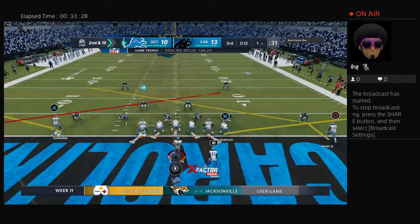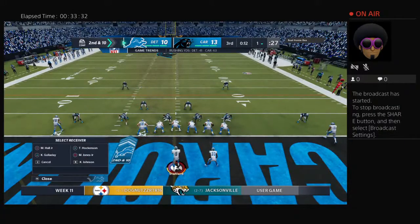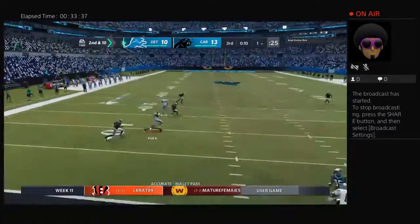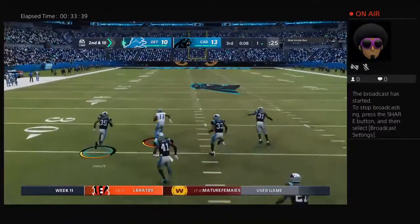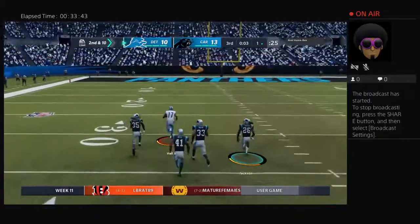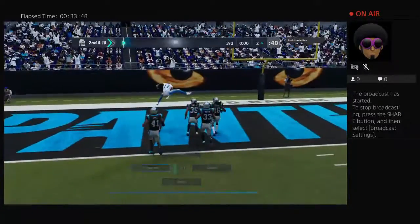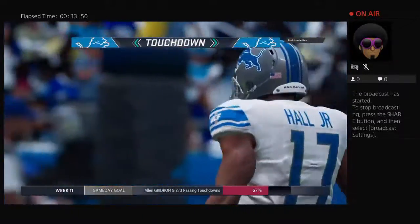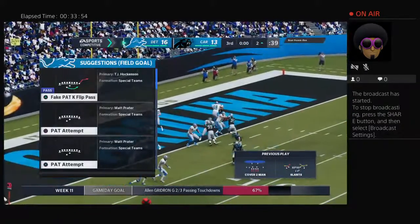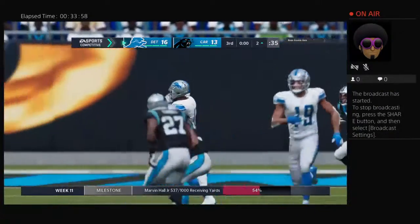A good action to this point in the 3rd quarter. Just a 3-point game. 2nd and 10. From the end zone, Stafford. And he'll find Hall. And I think he's going to go. They're not going to get him. He's at the 40, 20, 10. Touchdown, Detroit. Marvin Hall, 99 yards. And the Lions are once again going to retake the lead.